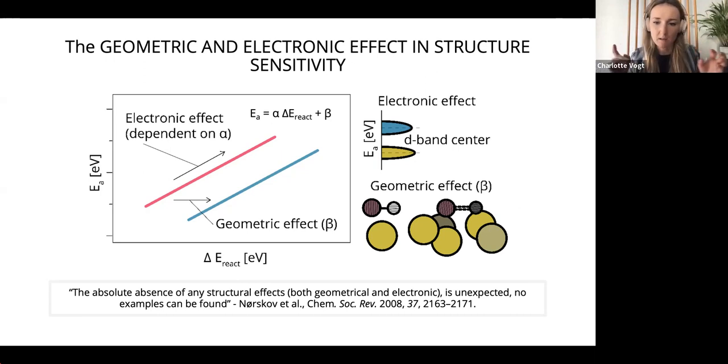And he made a very interesting comment also in his paper, and it's something that I explained at the beginning of the talk, is that the absolute absence of any structural effect, both geometrical and electronic, is unexpected. No examples can be found. If you remember, when I was explaining structure sensitivity, we had two classes of structure sensitivity, and we had this class of structure insensitivity, which was empirically observed. Basically, if we explain our catalytic activity by electronic and geometric effects, and we know that nanoparticles have different sites, whichever way you can put it, it's very strange that we see structure insensitive reactions if we know that our catalytic activity is at least caused by these electronic and geometric effects.